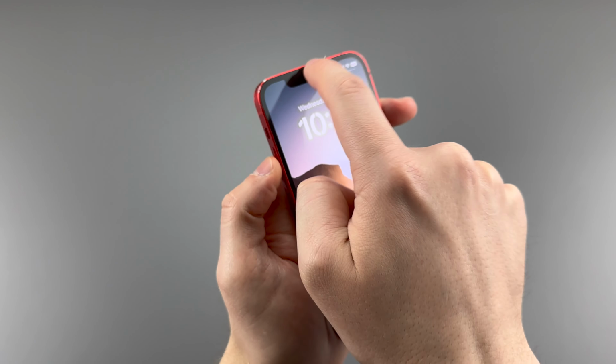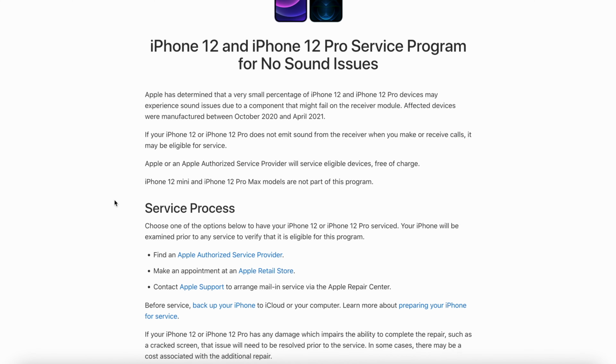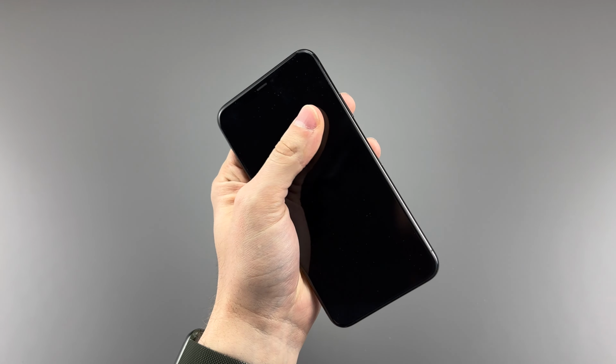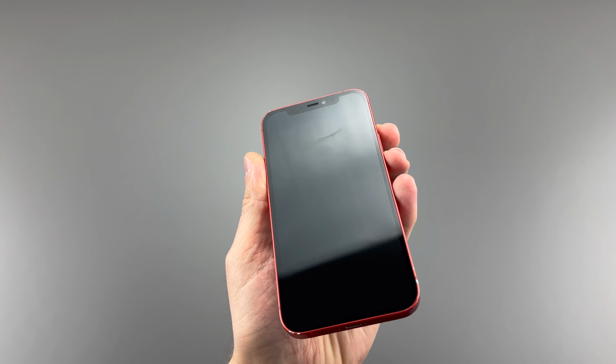Instead, problem one is the earpiece. While Apple is fixing this issue, this is an inconvenience and even happens on the iPhone 11 Pros, but Apple will never recall those phones. The next things, well, they just don't actually do recalls for those.